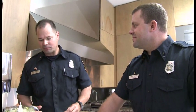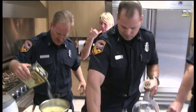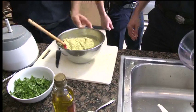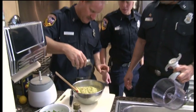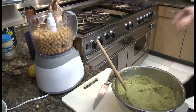Good. Did you throw lemon in already? Yes. More lemon? Yeah. Traditional hummus has a lot of lemon in it. Do we have more lemons? Yeah, we do. Okay, you doing the lemon?